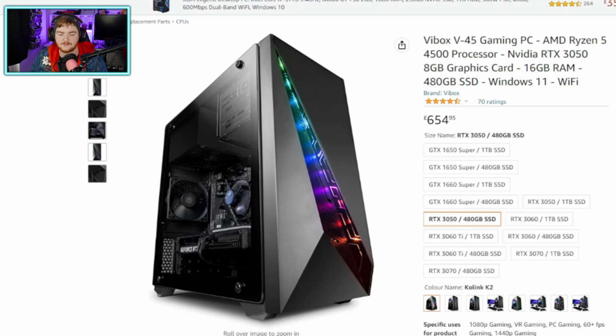Now that we've been through all the UK PCs, we're going to move over to the US. So if you're from the US, these are PCs that are hopefully going to be available in your region. Again, the US is a big place and I don't have an address there, so I've done my best to do the research that I can.